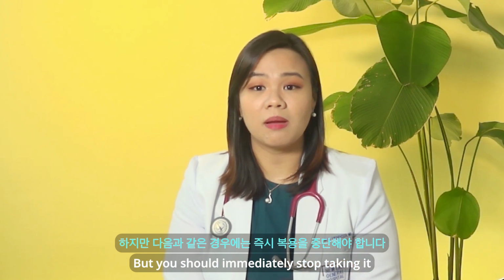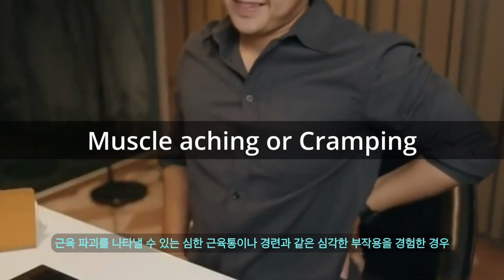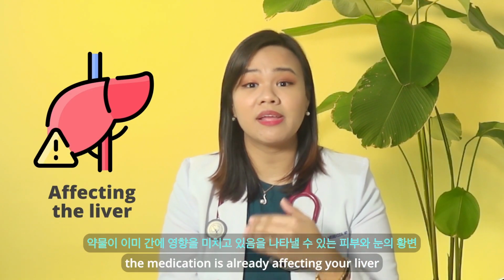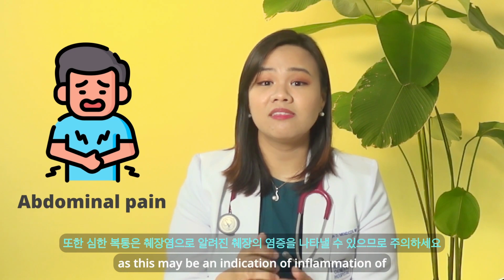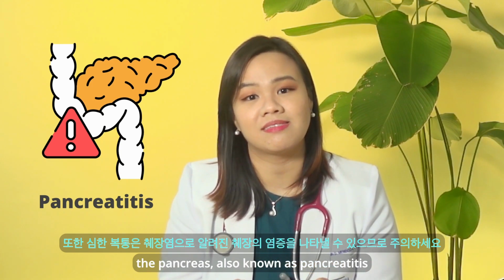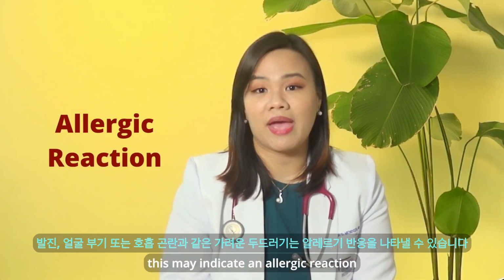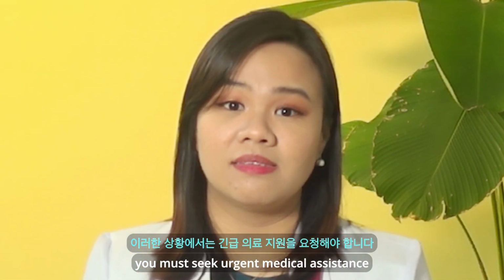But you should immediately stop taking it if you experience serious side effects like severe muscle aching or cramping, which may indicate muscle breakdown, or yellowing of your skin and eyes, which can indicate that the medication is already affecting your liver. Also watch out for severe abdominal pain, as this may be an indication of inflammation of the pancreas, also known as pancreatitis. Now, if you have itchy hive-like rash, facial swelling, or difficulty breathing, this may indicate an allergic reaction. In these circumstances, you must seek urgent medical assistance.